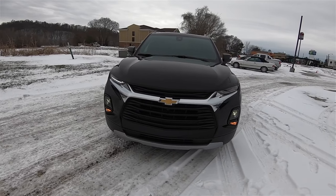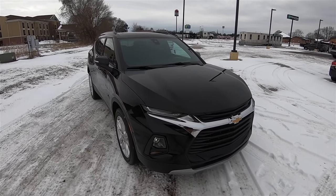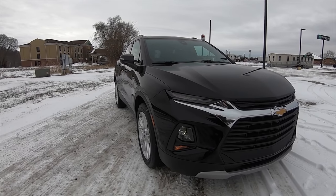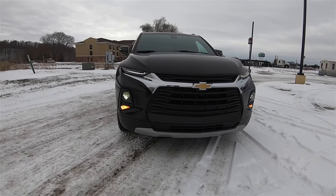Up front is where the new Blazer really shines, with a large grille opening similar to that of the Camaro, split by a chrome divider, with LED driving lights mounted high up, Jeep Cherokee style, and xenon high-intensity projector beam headlamps mounted below.